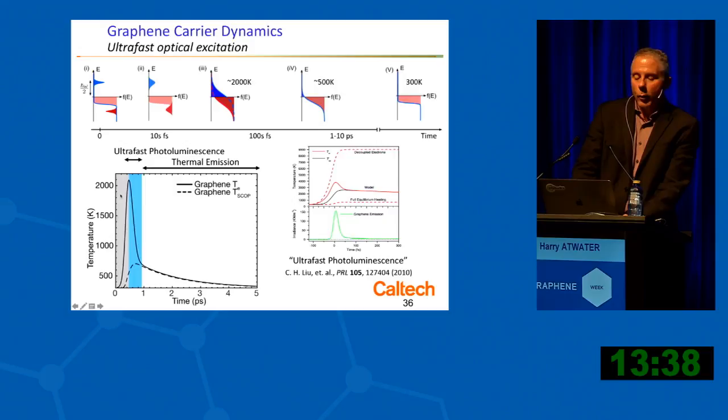ultrafast emission. And indeed, the group of Tony Heinz was able to see about 10 years ago ultrafast optical emission, which they interpreted as being a photoluminescence and related that to optical phonon coupling. So if we look at the characteristic plasmon emission, in this case at this very high temperature, this corresponds to a condition for inversion of the electron population, and therefore conditions that are conducive to plasmon generation.